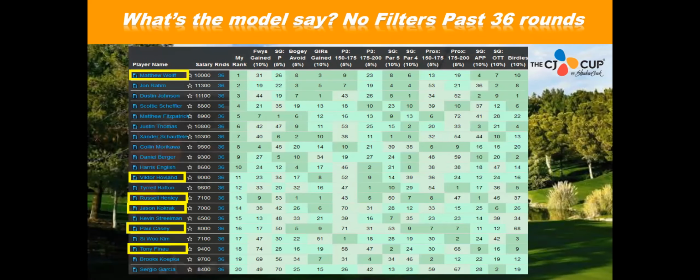And then the last thing I wanted to see is, let's just look at recent form, not looking at course comps, but just recent form over the past 36 rounds, so since the restart. And let's also just see where these guys pop up. And of course, no shocker that Matthew Wolff, who's been playing amazing, and Victor popped up, but Casey and Finau and a few others. So just to give you some ideas, looking at the same key categories, but not on a comp course, where's recent form with these guys?